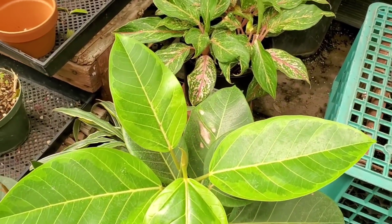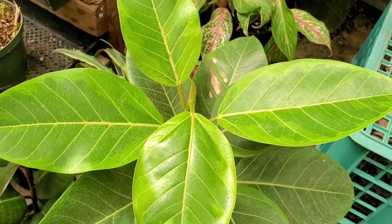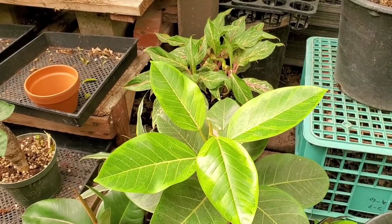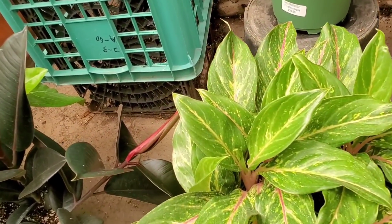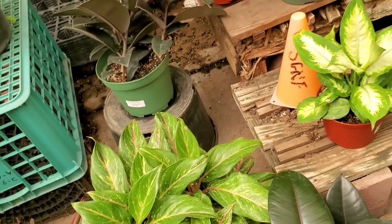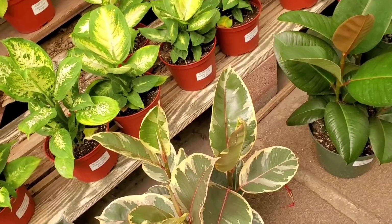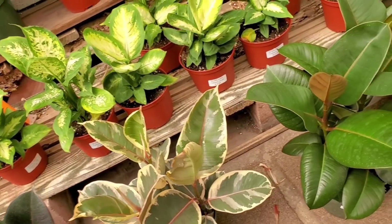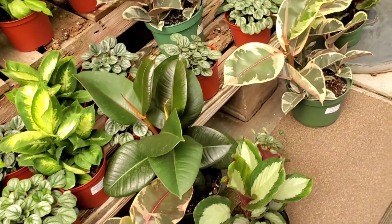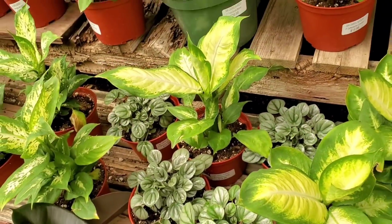Look at this beautiful Ficus Altissima. This is $69.98. And ooh, this Aglaonema, this one's called the Sparkling Sarah. This one is $59.98. Got some rubber trees. The Ficus Tineke. So all these Ficus elasticas are $39.98. And here's more of the little Tuscany peperomias. They're kind of everywhere, aren't they? They're really cute.